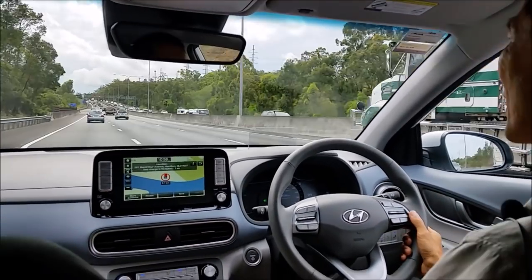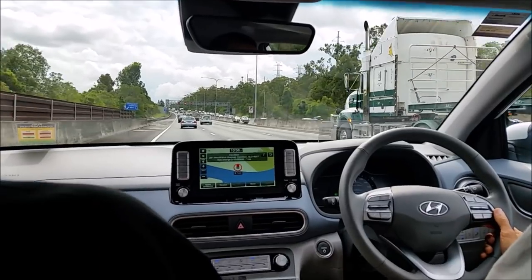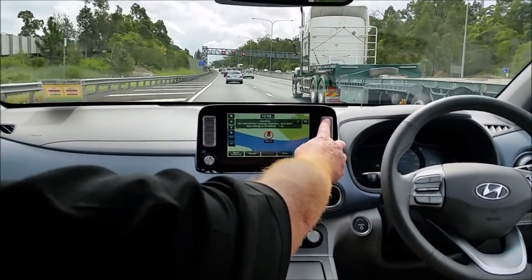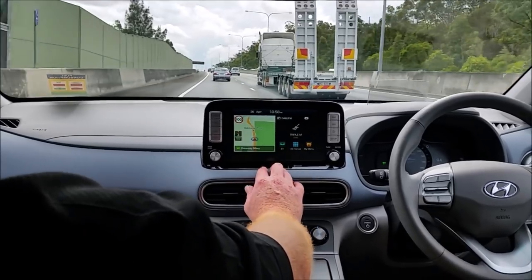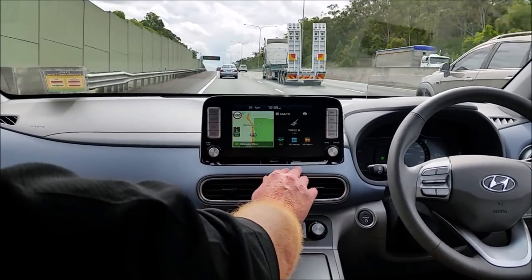So what else can we see on the middle screen, if you can show us? On this display screen? Okay. So you've got your mapping which comes up automatically. You can have a split screen display showing your map, your speed limit and your radio or something else on this side as well.